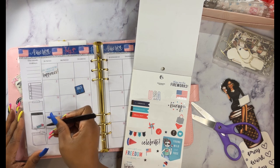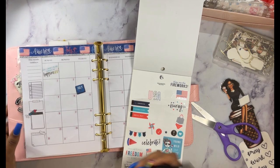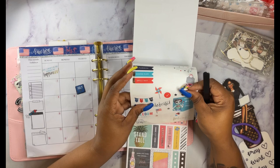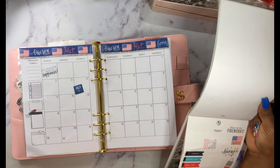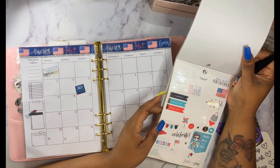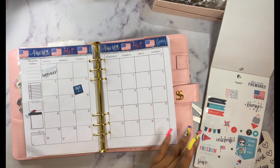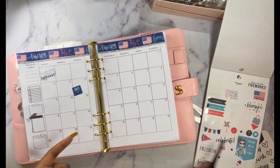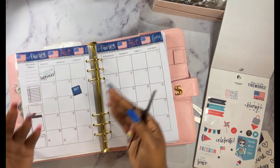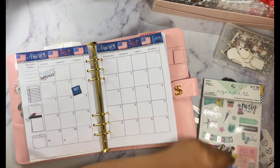Do I wanna put it on here? I'll add it here. Where else can I put some at? I'm gonna leave it like this, and I'm not gonna do too much. I know I don't do too much decorating in this one because for one it's so small and my stickers are big, and then I actually throw these away once I'm finished. Now my planners, sometimes I keep my planners and I like to go back and look at my other spreads, but I'm going to just leave that like that.